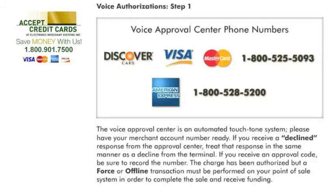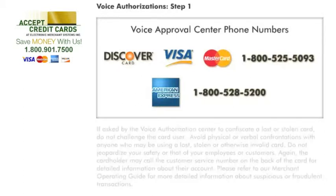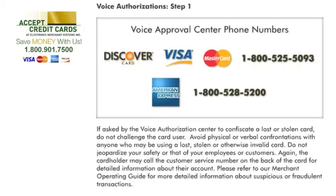If asked by the Voice Authorization Center to confiscate a lost or stolen card, do not challenge the card user. Avoid physical or verbal confrontations with anyone who may be using a lost, stolen, or otherwise invalid card. Do not jeopardize your safety or that of your employees or customers.